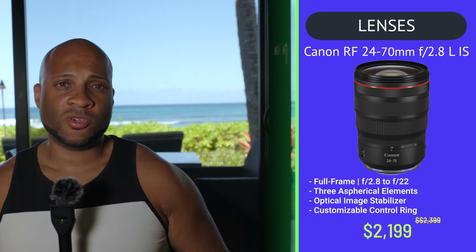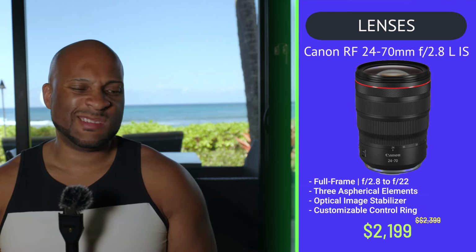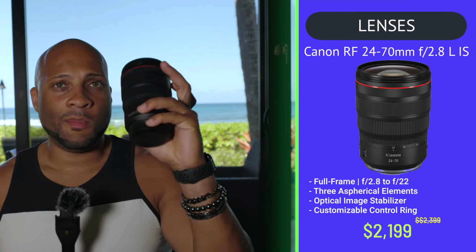So it's a beautiful combination with something like my RF 24-70 and the R6 Mark II. I'm pretty much covered in any shooting situation I have. When I got two cameras, this is just an extra benefit to it. So this is a must in my camera kit because the 24-70 is going to give me a lot of nice portrait photography, wide landscapes. This is very versatile and it's image stabilized.